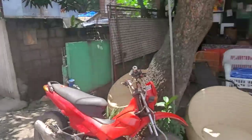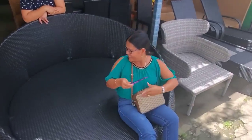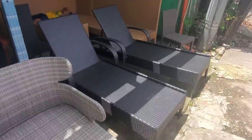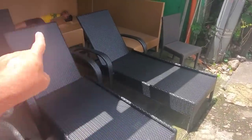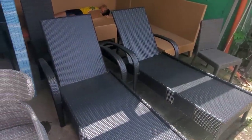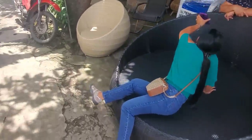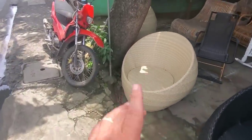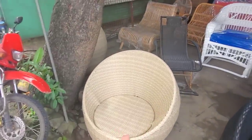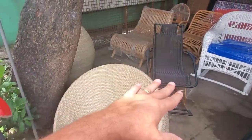All right, place number four. Well, that's a big chaise lounge. It's a lounge. Yes. These are nice. They come with cushions. And these are aluminum frame. So they're pretty nice. They're 12,500 a piece. So a little expensive. Now, this is the first time we've seen these. This just happens to be two pieces, but it comes with the little table and the couch.